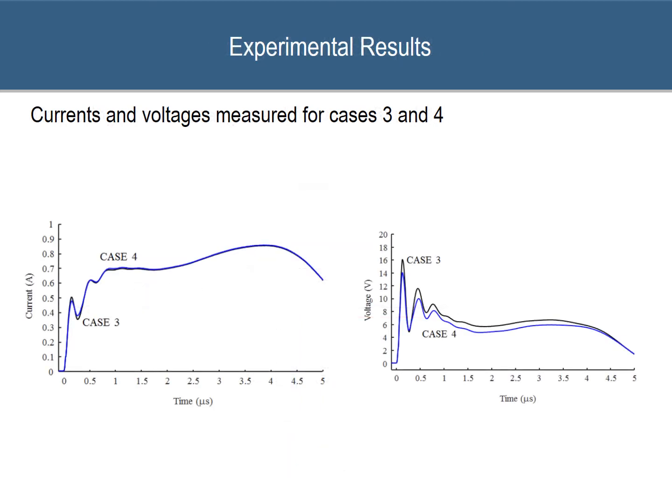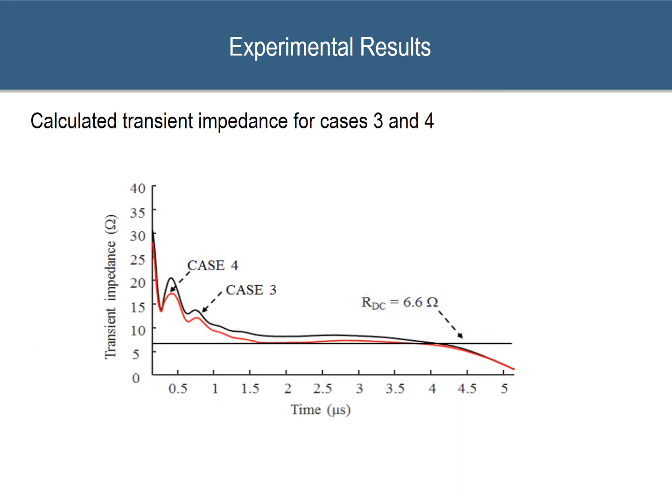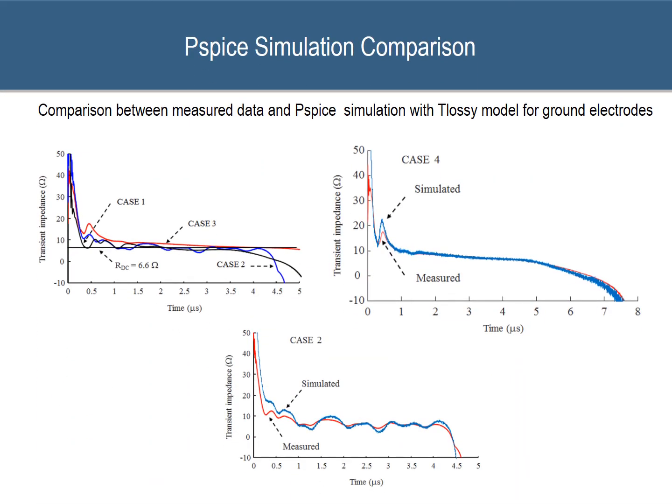In these graphs we can see the measured current and voltage curves for cases 3 and 4. And here the transient impedance curves for case 3 and 4. Again, we can see a strong correlation with the DC measured resistance. We have done a comparison between measured and theoretical values for transient ground impedance using the PSpice program. For the ground electrode, we use the T-loss model of the PSpice program. We can see from the graph that in all cases the simulated results are close to the transient impedance derived from current and voltage data.